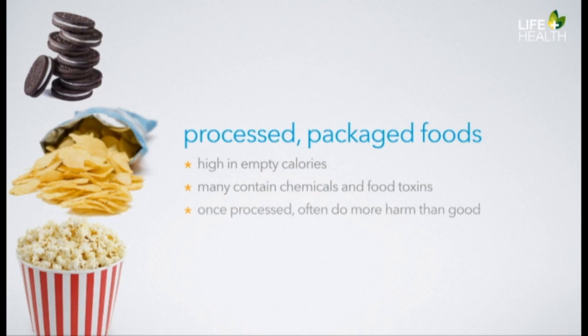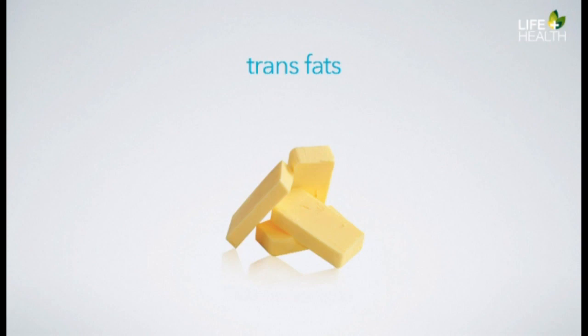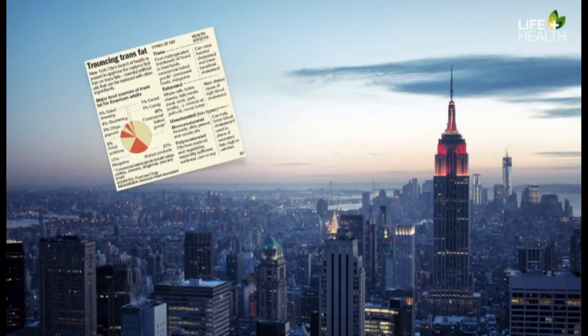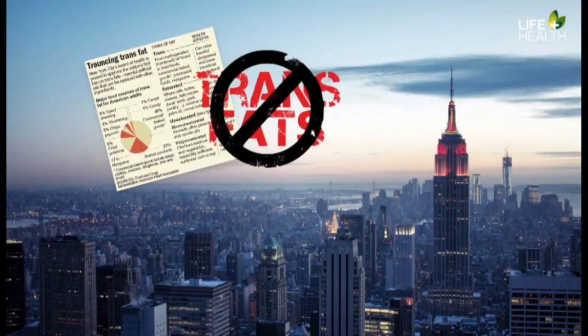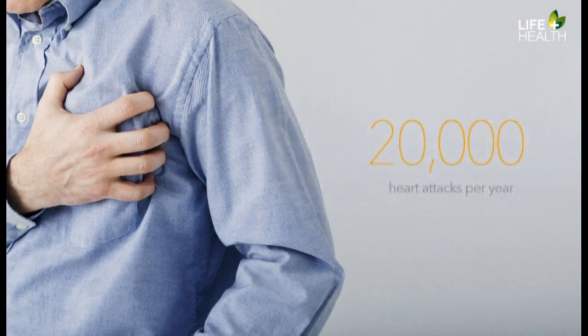Packaged foods often contain trans fats, which increase the risk of heart disease, diabetes, and cancer, even more than saturated fats do. Trans fats are created by adding hydrogen to vegetable oils under pressure to turn them into solid fats. But research has found trans fats to be so dangerous that in 2008, New York City actually banned them from being served to the public. Thankfully, the FDA is now taking steps to ban trans fats completely. This simple change would prevent an estimated 20,000 heart attacks per year.